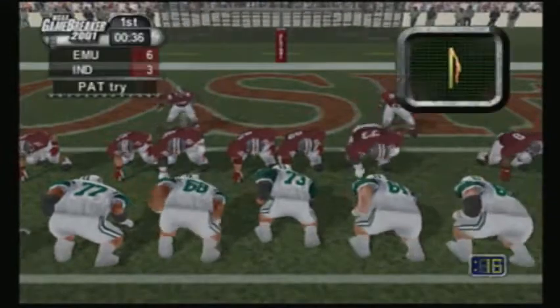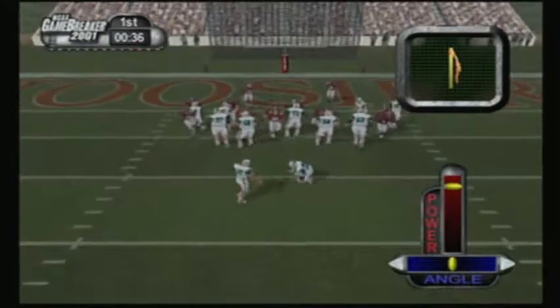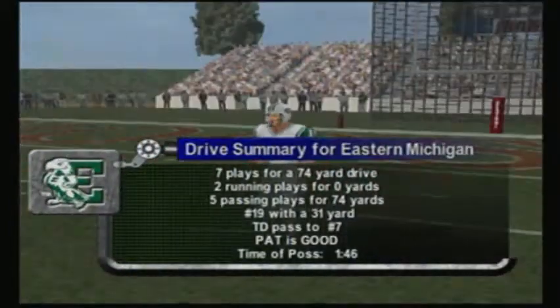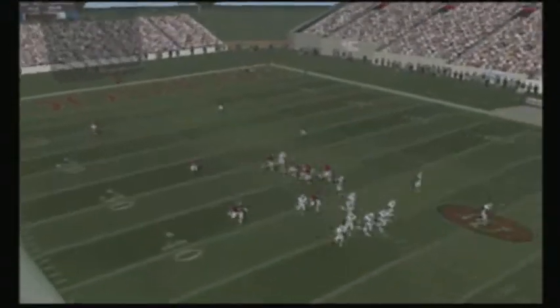Extra point try, number 12. Red 22. Hot. Kick the point, it's good. The Eagles 7, the Hoosiers 3. That was a 7-play, 74-yard drive.